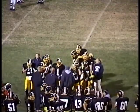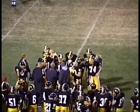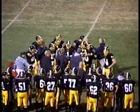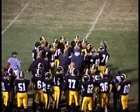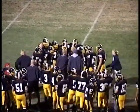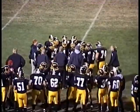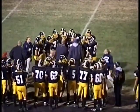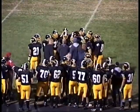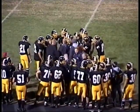Right now Bettendorf has used basically 3 formations, Pete. They use their I pro, I twins, and their jet sweep. And then when they go to their 2-minute offense, their 4th formation is their 2x2, 2 receivers to each side. And Assumption is still confused a little bit with their linebackers on where they match up. And you can't get beat down the middle like that, especially when a team's running a 2-minute offense.